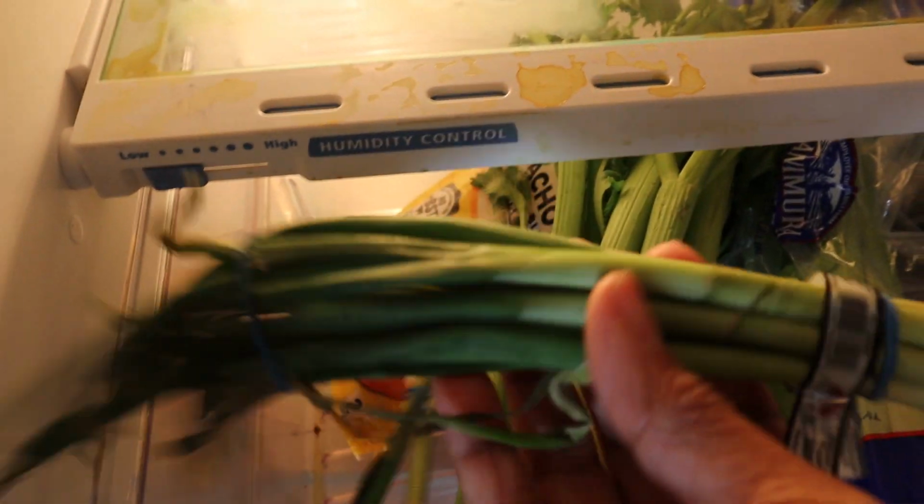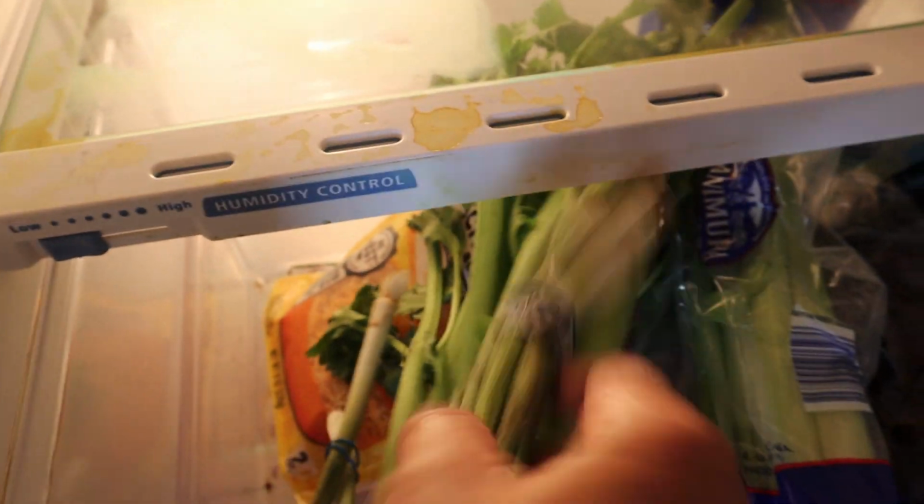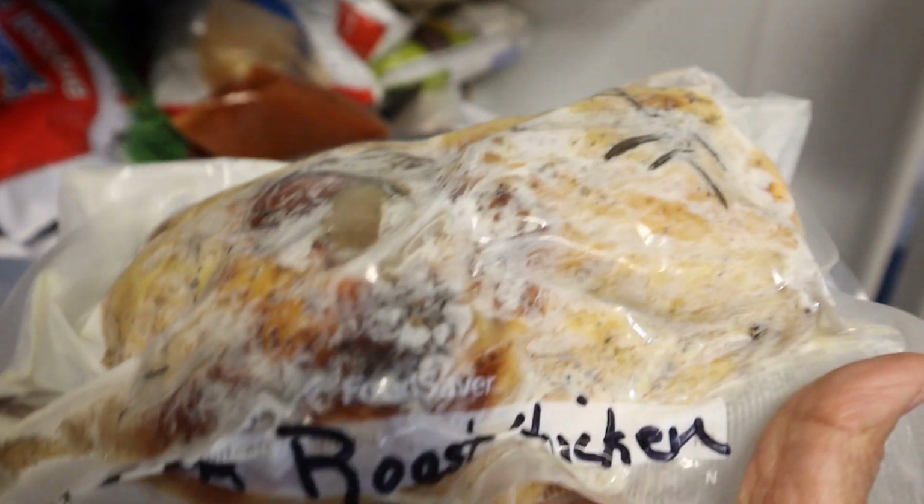The penne pasta will work well with meat sauce tomorrow. The wilted green onions, well, they'll be perfect to use for a shrimp and grits brunch on Wednesday. Today, it'll be the roast chicken and sweet potatoes.